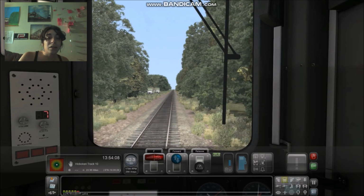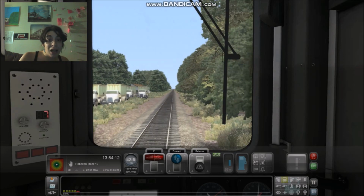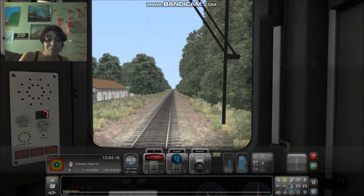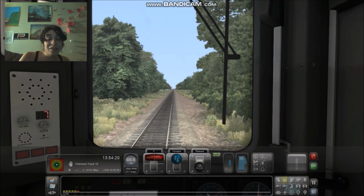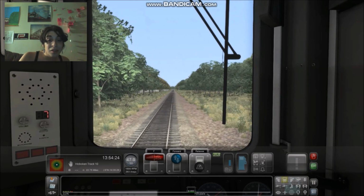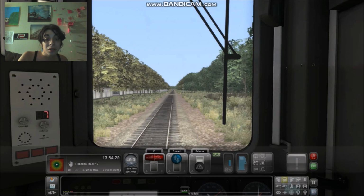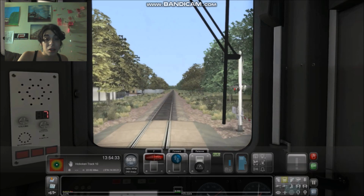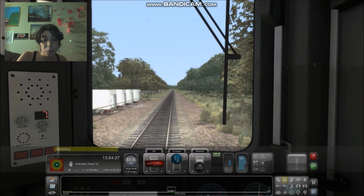One of the few things that I don't like about this route is that some of the scenery was rushed, and some of the track laying wasn't perfect. I don't know about that last S-curve behind us, but I know that Hoboken Terminal is not anywhere close to the real thing, and it actually has me a little concerned. But outside of that, everything else on this route is pretty darn good. Oh, we're speeding a little bit.